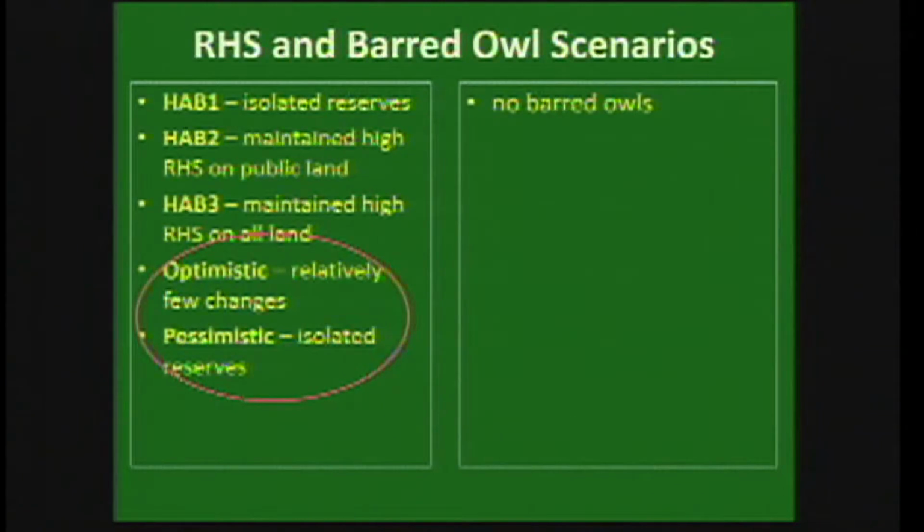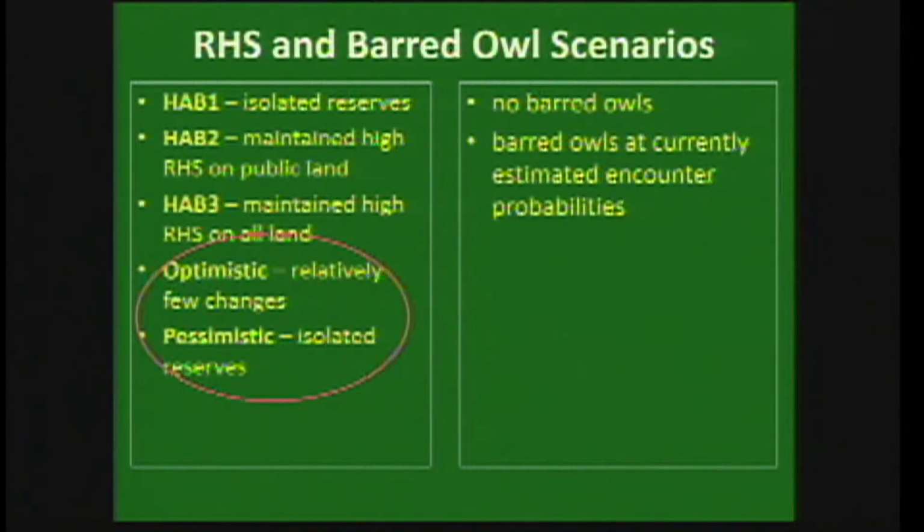Barred owl scenarios. We ran Hexim with no barred owls, which was very nice, but not very realistic. We ran Hexim with barred owls at their currently estimated encounter probabilities, which, remember, are going up all the time. So basically, we stopped them in 2011. We kept it at 25%.